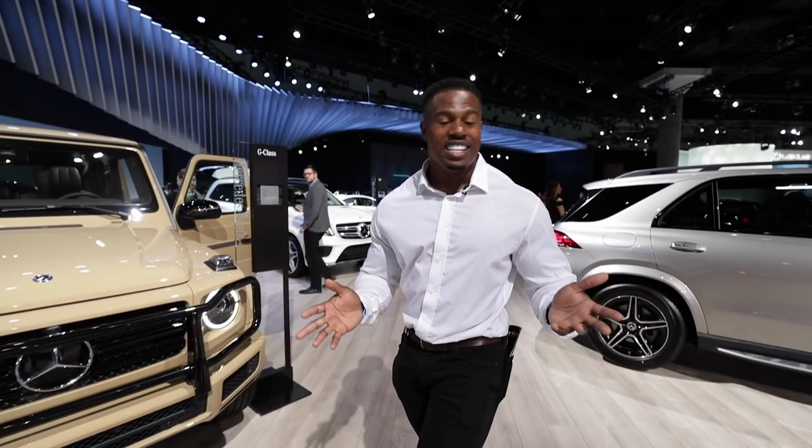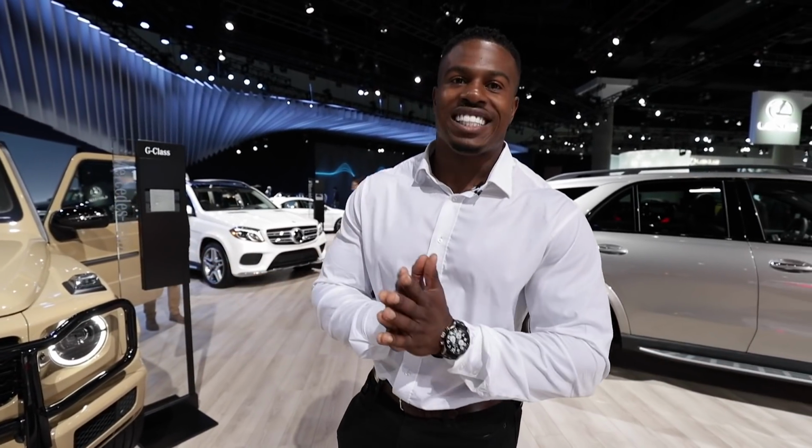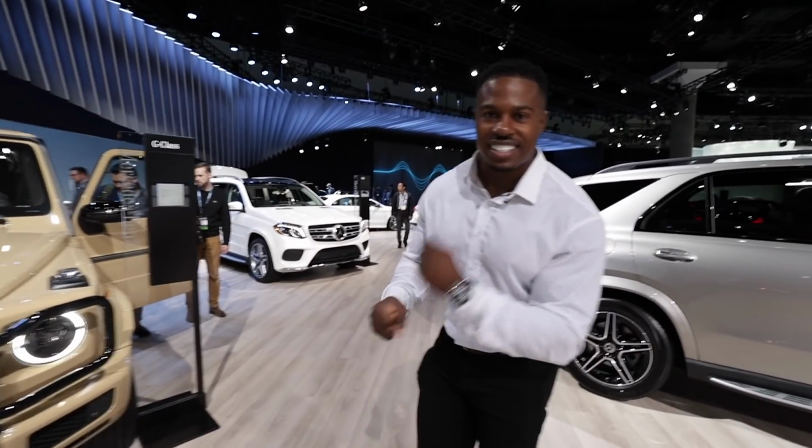Honestly speaking, I actually love the old shape. The old shape was classic. So I'm not sure how I'm going to feel about this. Let's have a look and walk around.